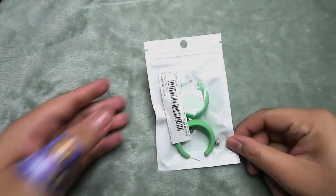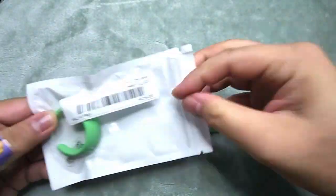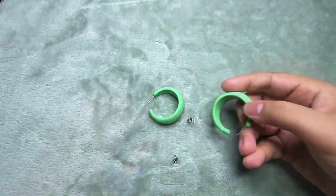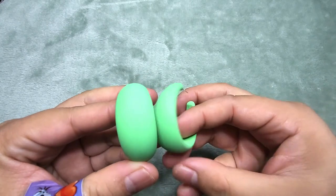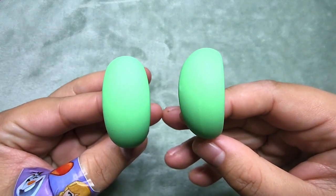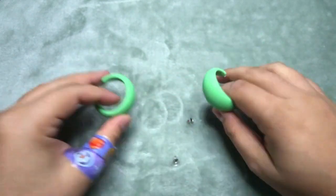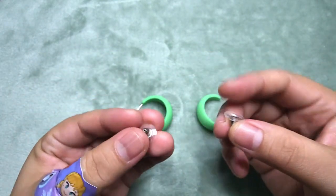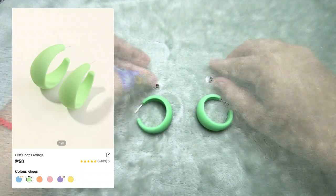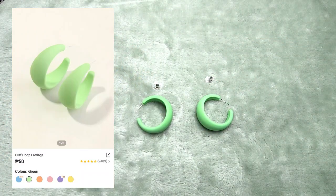So the next one will be a series of earrings. I have loads of them, so I'll just put the prices on there. Most of them are hoops. They have very cute colors. The material is mostly made out of plastic, like resin. And yeah, they're very nice, and I think they're very durable for their price. So this one is from Shein, and they're only 50 pesos. Super cute, right?